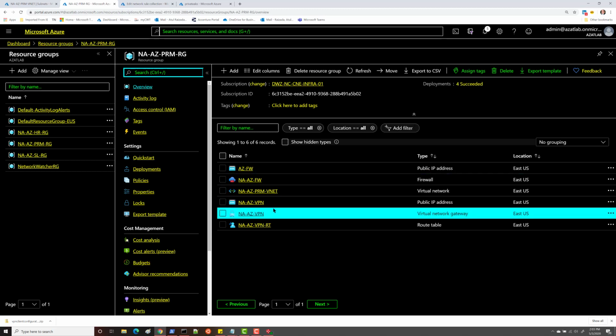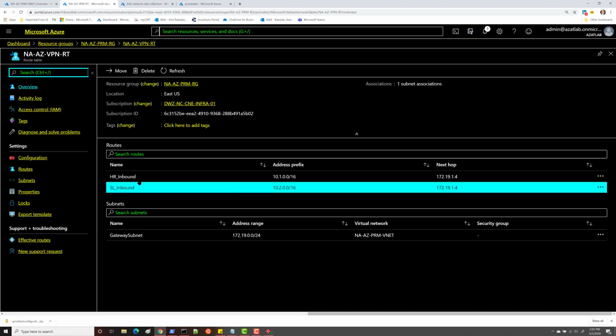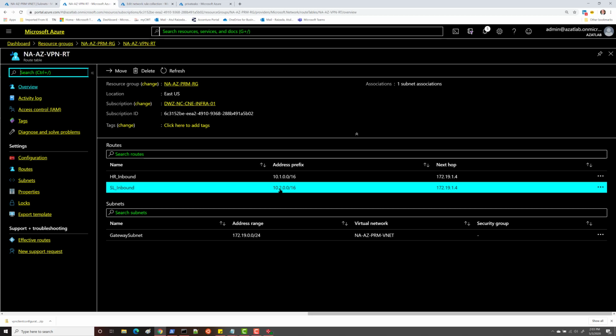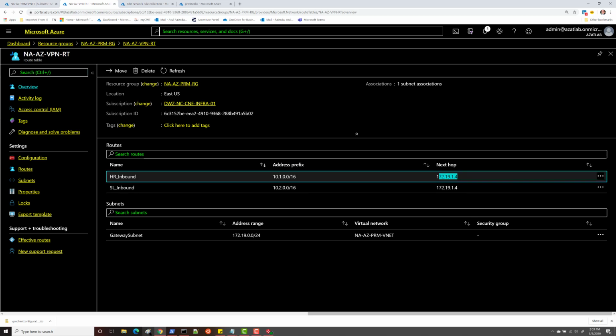I already did that, and I need to go to the route table here. And what we are saying here is that anything inbound should be sent to 172.19.1.4, which is the internal IP of my firewall. And we are saying that any traffic you need to send to 10.1.0, which is our HR VNet, where we have VM number 1, and the second VM, the SL VM, which is in VNet 2, should be sent to the firewall. This is the firewall internal IP address. So we are forcing all the traffic from the VPN to go to the firewall, right?